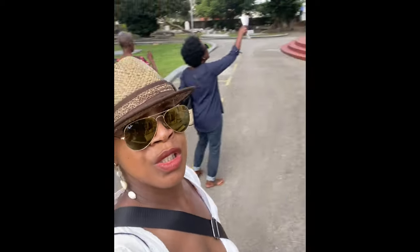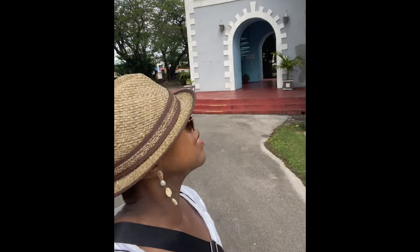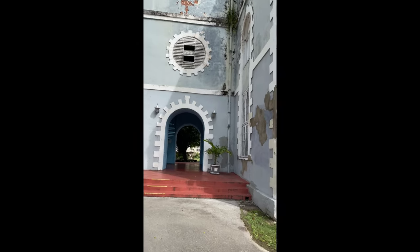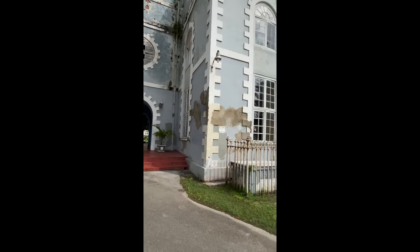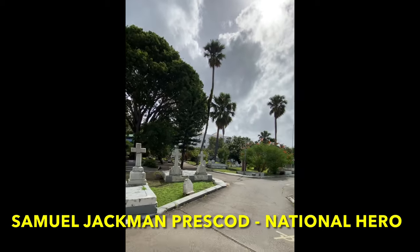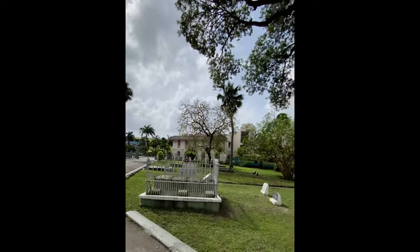Wow. Look at the architecture. And the turrets at the very top. So you can see it's real colonial kind of architecture. The Right Excellent Samuel Jackman Prescod is buried here.